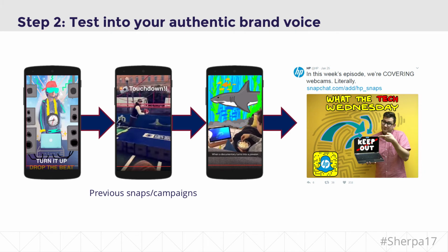And what we called it was What the Tech Wednesdays. So we felt it was something HP could own. It was tech, we're a tech company. It was a 1 to 2 minute short episode that would educate someone on a processing unit, Bluetooth, what is Bluetooth, how did it get its name? All these different topics, and it became so easy for us.